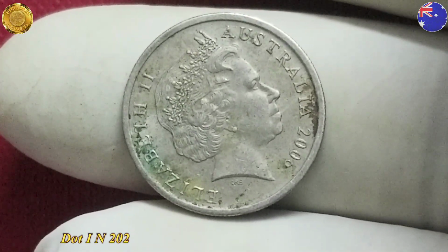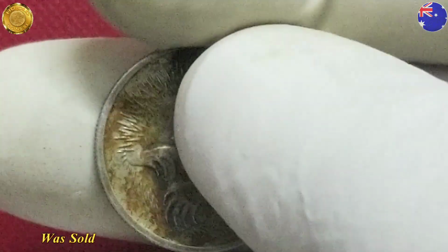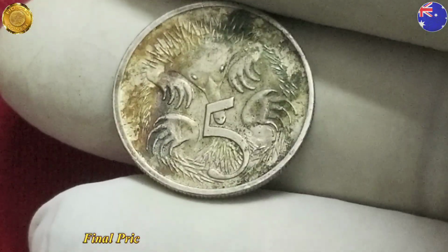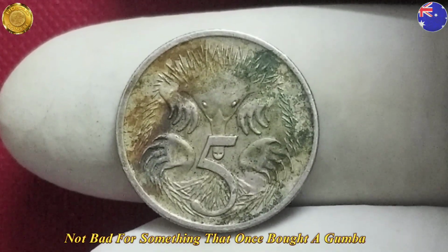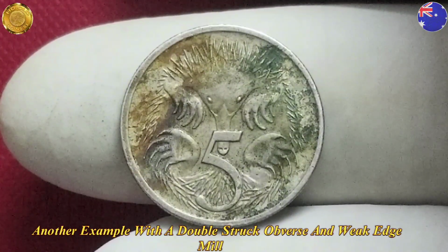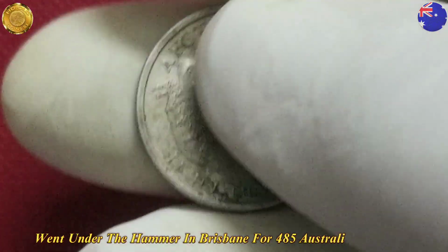In 2021, a pristine 2006 Australia 5 cents coin with a dramatic off-center strike was sold by Downey's Australian Coin Auctions in Melbourne. Final price? A staggering 720 Australian dollars. Not bad for something that once bought a gumball. Another example, with a double-struck obverse and weak edge milling, went under the hammer in Brisbane for 485 Australian dollars.